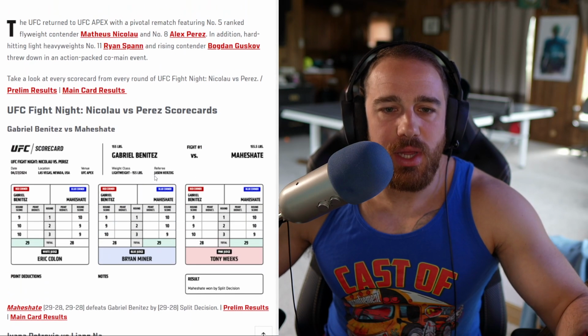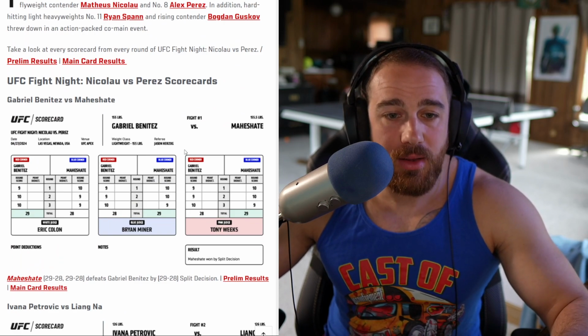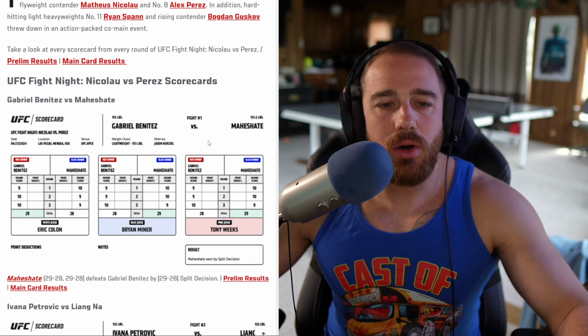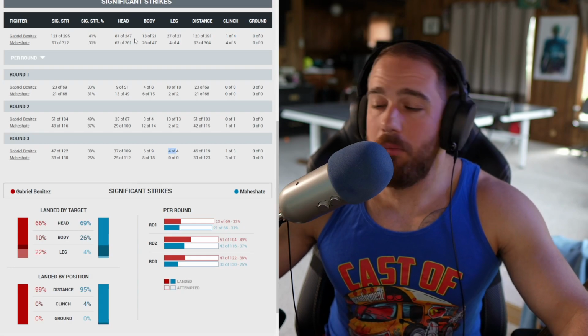Let's see how the judges had it, because it was a split decision here. So Eric Colon gave the last 2 rounds to Benitez, and then Brian Minner and Tony Weeks gave the first 2 rounds to Maheshate. So it really came down to that second round and how you scored it. I get it. I don't think that's a bad card. I'm not going to fight him on that one.